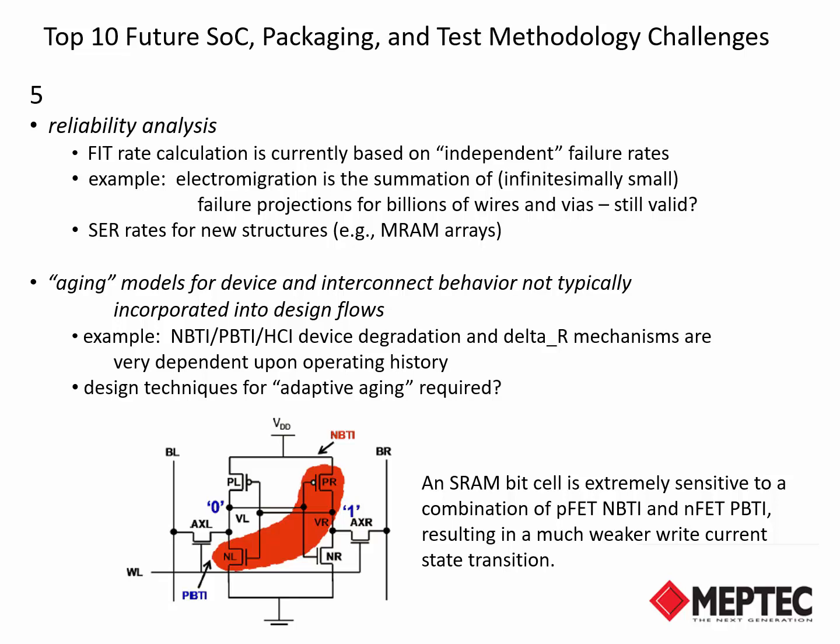I mean, does it make sense to say that the failure rate of a metal connection on a 5 nanometer die, which is effectively infinitesimally small, but as Anand said, I'm potentially putting billions and billions of those structures on a die. Is it still mathematically correct to say that I can take an infinitesimally small failure rate and multiply it by billions and come up with a realistic fit number? I'm not sure we know that, right?